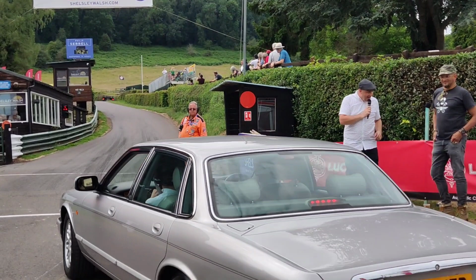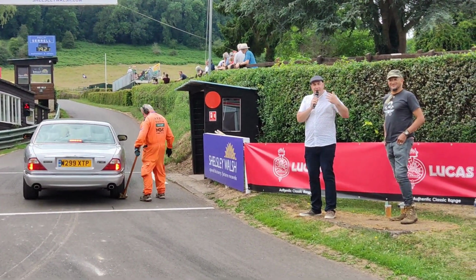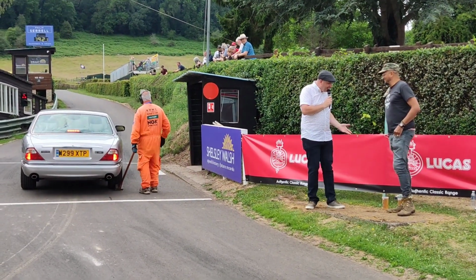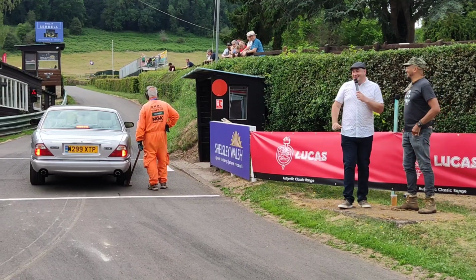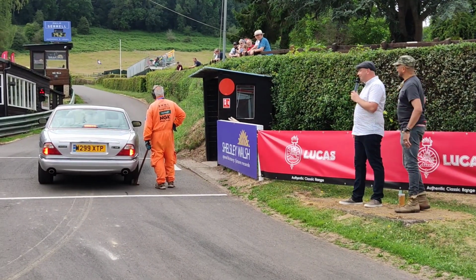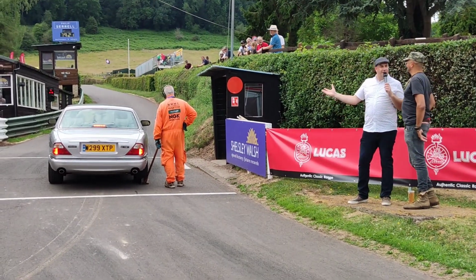At Shelsley Walsh, as, ladies and gentlemen, we've been so jealous of you lot stood looking at us with your beers and your pints that me and Fuzz are going to have a pint. So thank you very much. You have a ball there. This is what it's all about, enjoying a drink in the sunshine, enjoying amazing motor vehicles, and this, Fuzz, I think is going to walk up the hill, don't it?